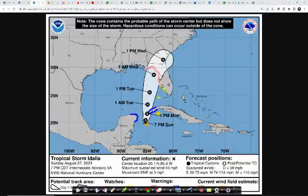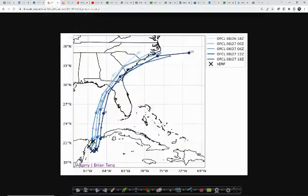This is the NHC forecast track as of the 5 p.m. Eastern Time advisory. There's been an 8 p.m. intermediate advisory since then that increased maximum sustained winds up from 40 to 45 miles per hour. Idalia right now is just drifting at 3 miles per hour, kind of making a little loop here in the Caribbean, and maybe just drifting a little bit further east as we've gone through the day today. So that's something to keep an eye on.